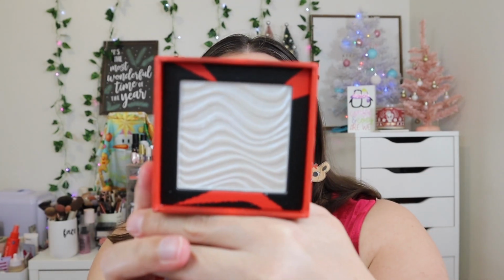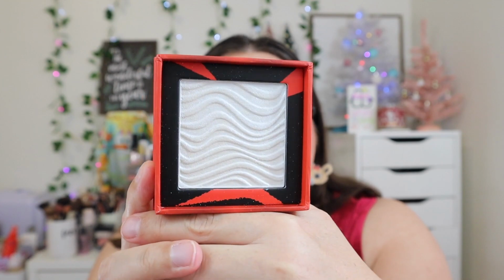So here we are. The final highlighter that I wanted to talk about, and speaking of IP collections, is the Glamlight Friday the 13th highlighter. It's just called that. I thought it was called Jason Lives, but this is the highlighter. You guys, this is so pretty. This is so stunning, so pretty.